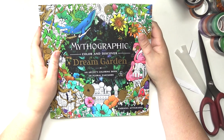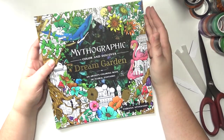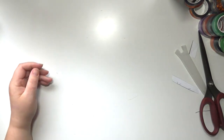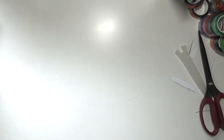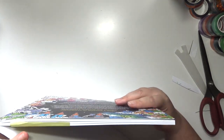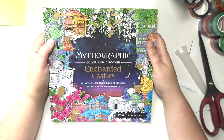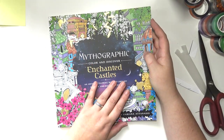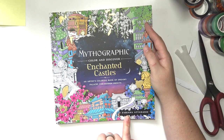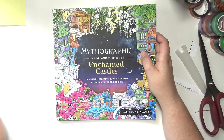This is the Mythographic Dream Garden. This one's by Fabiana Atanasio. I haven't colored anything in any of these. This is kind of crazy. Oh, have I? No. I'm gonna take that off. I marked that because I wanted to color that page, but I didn't. This is Mythographic Enchanted Castles, again by Fabiana Atanasio. I have some other mythographic books. Oh, they're down here. Okay. Like I said, things are not in order.